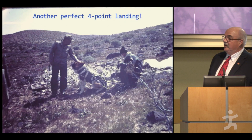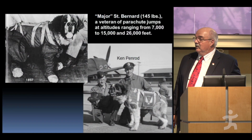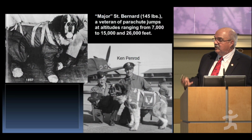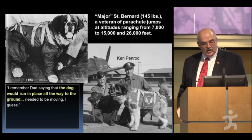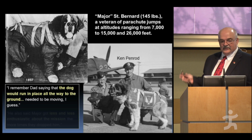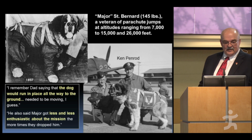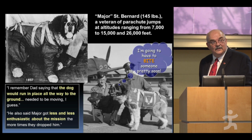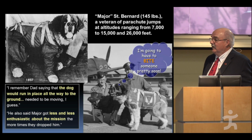And he would make multiple jumps. And one of the things I wondered about was, well, actually, I was able to talk to Ken Penrod's son. He said, Dad talked about this a lot. And he said that the dog would dog paddle all the way down. He needed to be moving. He also said that he got less and less enthusiastic about the mission the more times they dropped him. So they had to convince him.